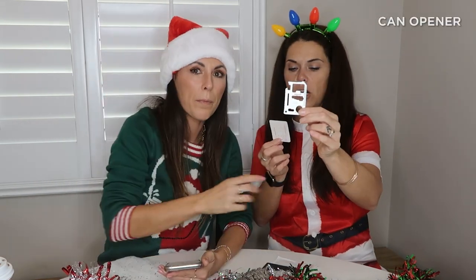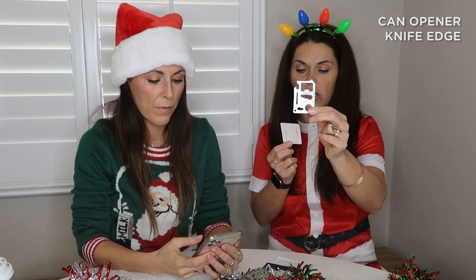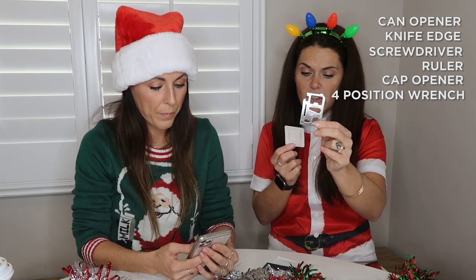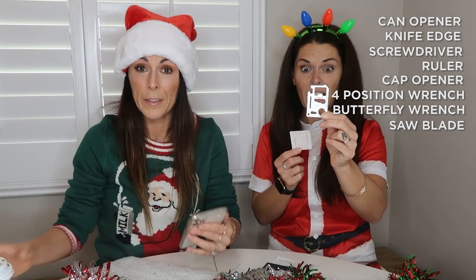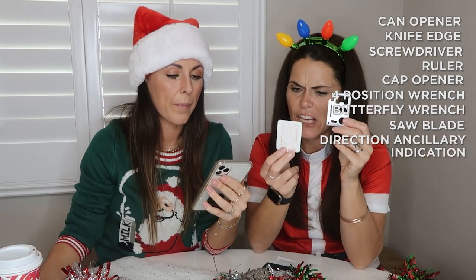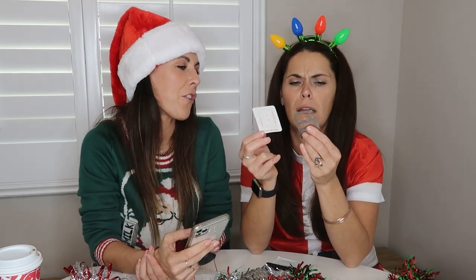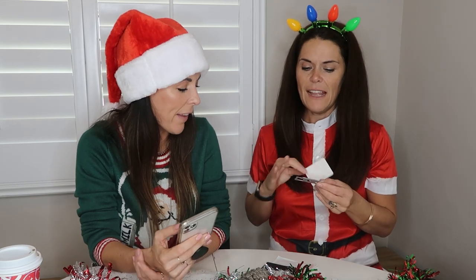Our dad always carries a pocket knife around, but those get bulky and big. This is literally the size of a credit card. A can opener, knife edge, screwdriver, ruler, cap opener, four position wrench, butterfly wrench, saw blade, direction ancillary indication, two position wrench, and a lanyard keyhole. So you can put it on your keychain, which seems dangerous and like a really bad idea.